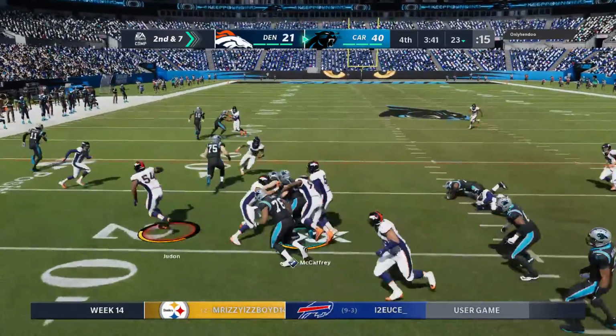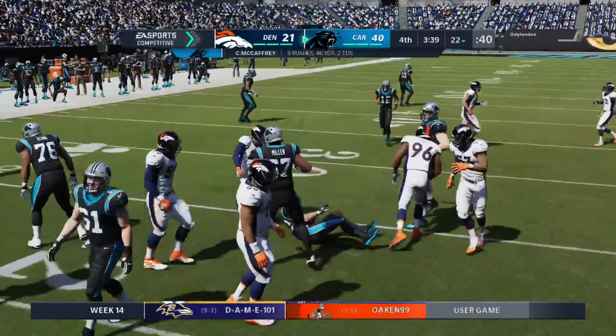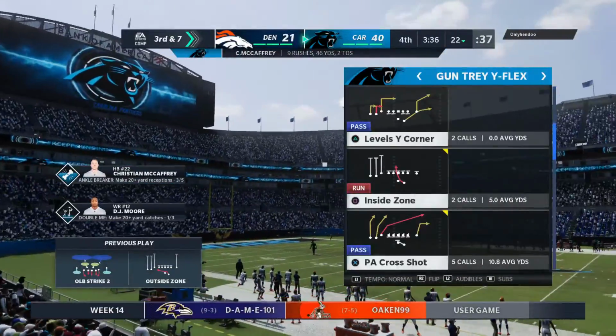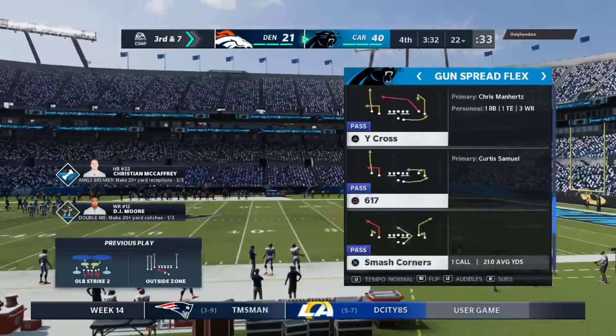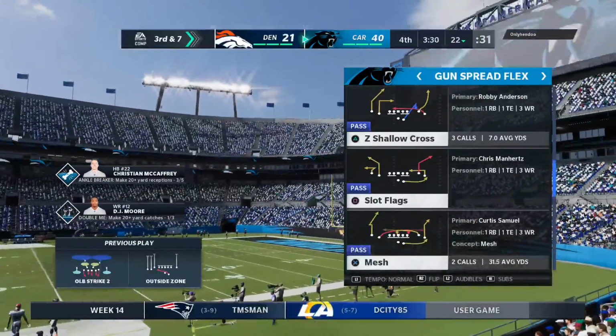They stay on the ground. McCaffrey again. And he is met at the line of scrimmage, and he goes down right there. No gain on the play, and it's going to bring up a 3rd down. Brings up 3rd down and 7.